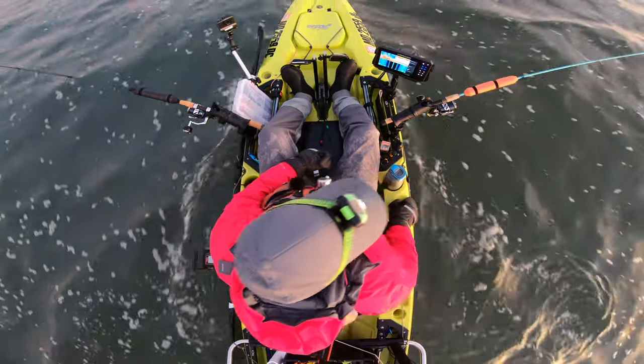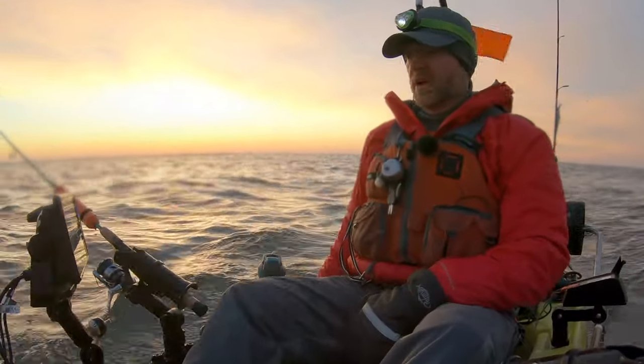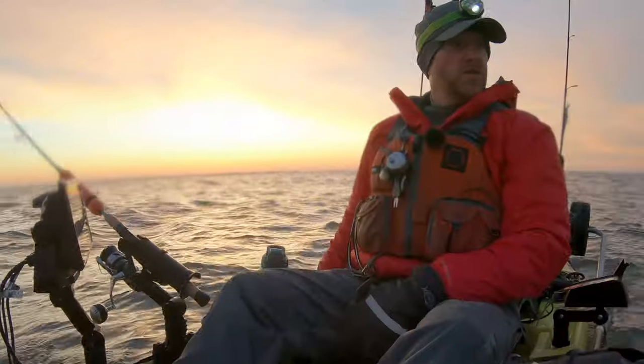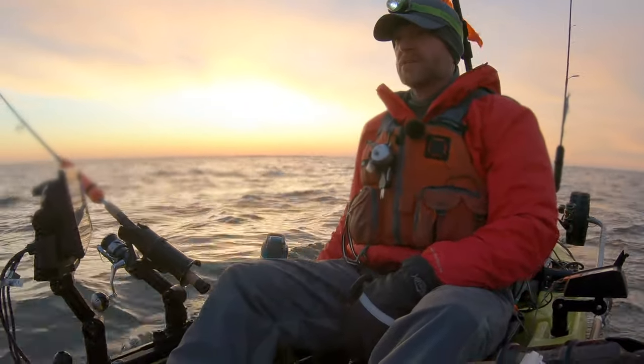The winds right now about 9 miles an hour or so, and the water temperature, pretty cold. We're at 45 degrees right here. Air temperature is maybe just above freezing. It's pretty cold out. So it's one of those days you got to be out here. You got to want it. And I do want it. Obviously, I wouldn't be here otherwise.